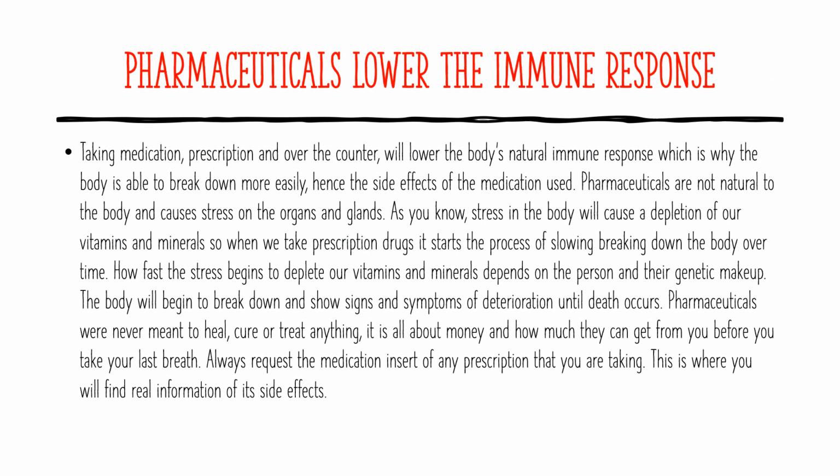So, pharmaceuticals lower the immune response. Taking medicine, prescription and over the counter drugs, will lower the body's natural immune response, which is why the body is able to break down more easily, hence the side effects of the medication used. Pharmaceuticals are not natural to the body and cause stress on the organs and glands. As you know, stress in the body will cause a depletion of our vitamins and minerals. So when we take prescription drugs, it starts the process of slowly breaking down the body over time. How fast the stress begins to deplete our vitamins and minerals depends on the person and their genetic makeup. The body will begin to break down and show signs and symptoms of deterioration until death occurs.